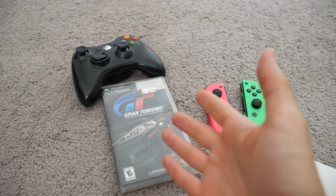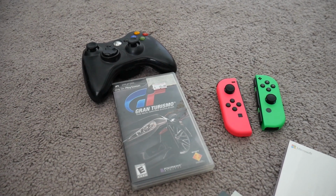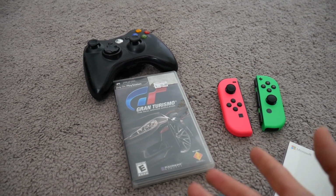The next 2 pickups here I ended up getting at the flea market that my friend and I had gone to. And we ended up going there.